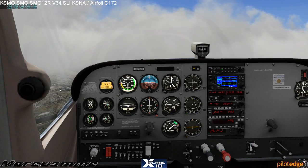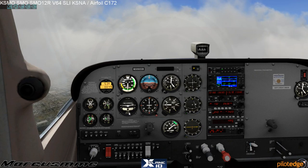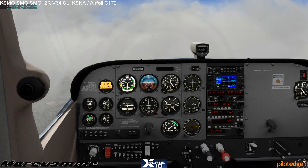There we go. Right on cue. Kind of hoping to get a vector prior to getting to Victor 64, especially if I'm going on the ILS approach. But he's busy, so I'm not going to hold that against him. Not that anything terrible's happening here.